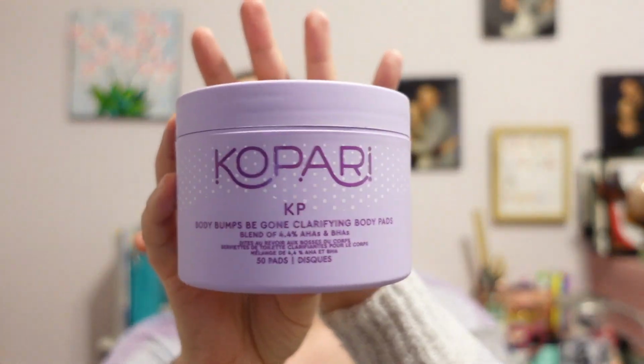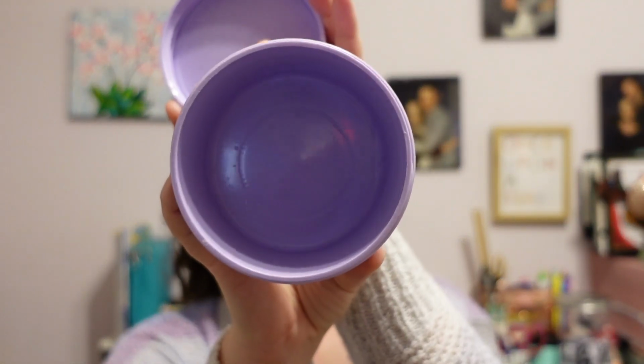Then I have these Kopari KP Body Bumps Be Gone Clarifying Body Pads. They look like this. It was individual pads soaked in like an AHA type solution. So as you can see, I did finish all of them up. I will not be repurchasing this because I do not like the single-use pads. So this one was fine. It wasn't anything spectacular. I don't think you need to go out and buy it. There are other things you can use. And I actually found a body lotion that has the same ingredients in it, which is going to be a lot less wasteful in my opinion. So this will not be repurchased.